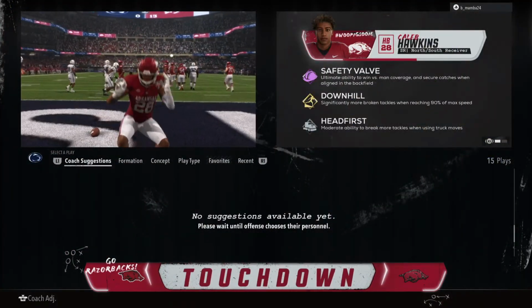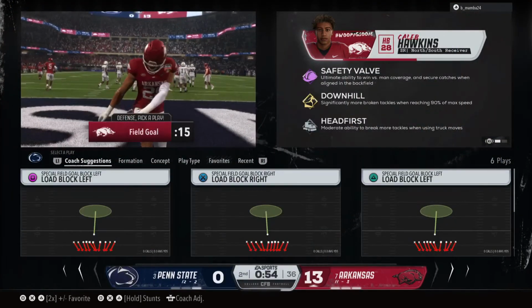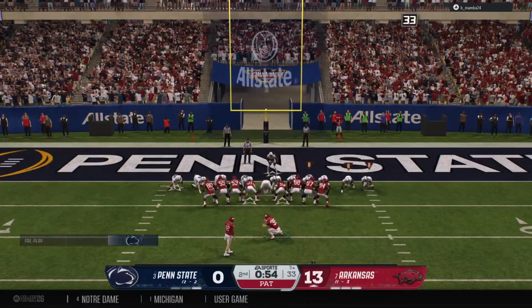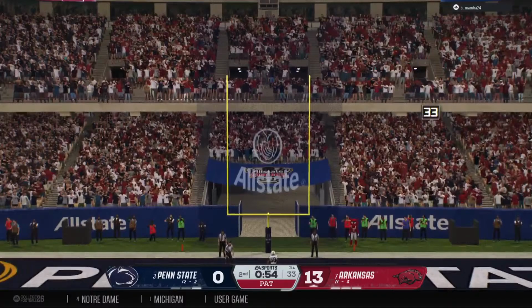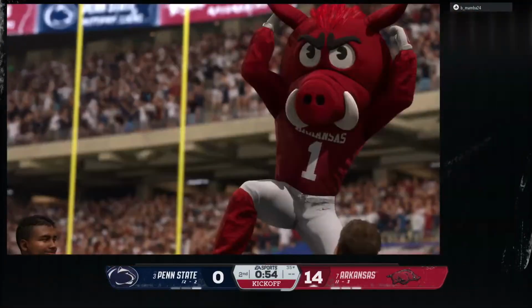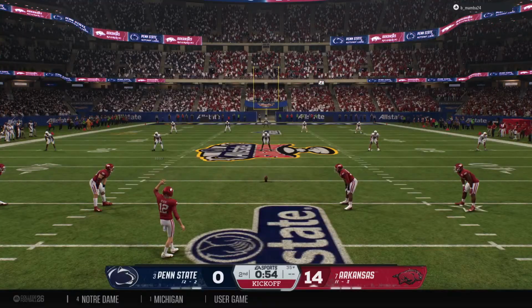Touchdown, Arkansas. Well, that's an example right there of what vision and patience and ability can do for a running back. He was on a mission to get into the end zone, and really, he made it look easy. With the extra point, the lead is 14.